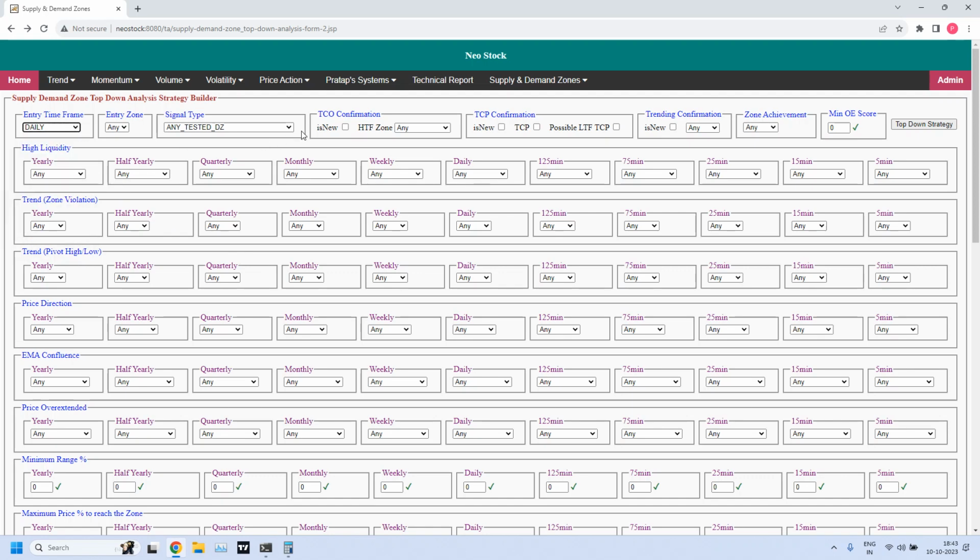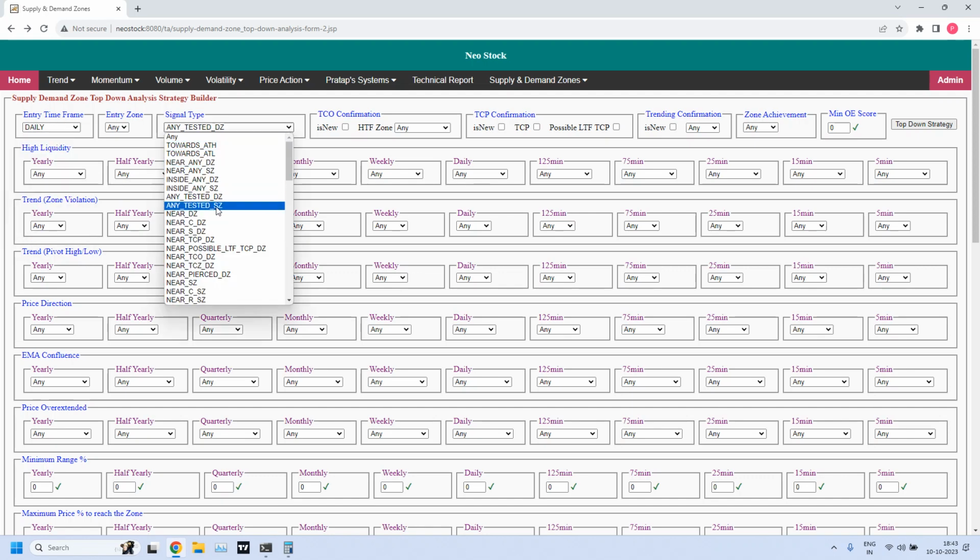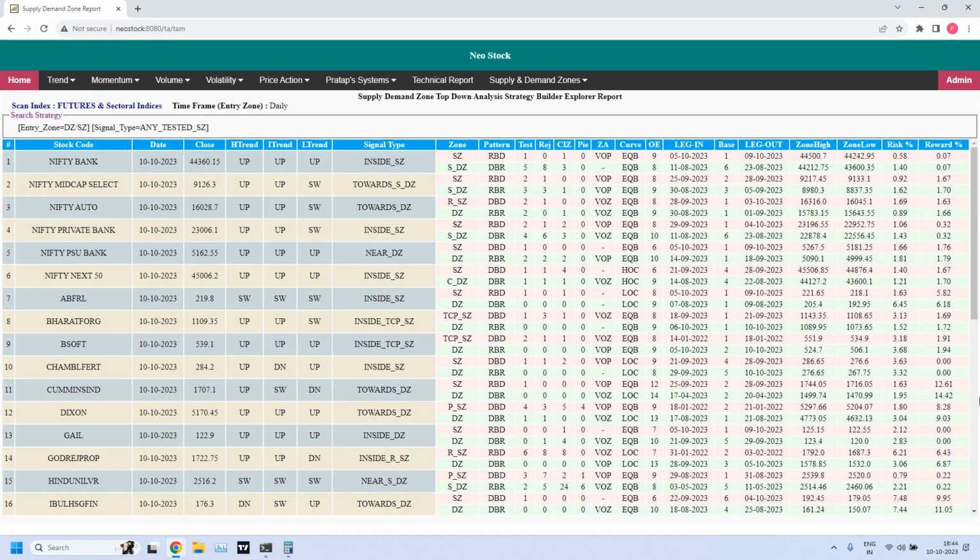For entry time frame daily, let us filter the tested daily supply zones. So a good number of supply zones are tested today. So Bank Nifty supply zone is also tested first time. But it is closed inside this zone. So anything might happen tomorrow. It is a normal supply zone.